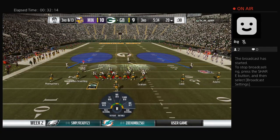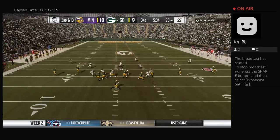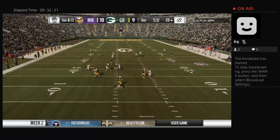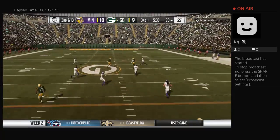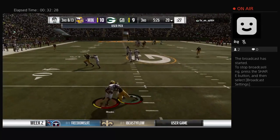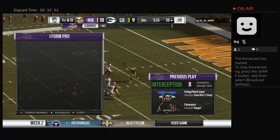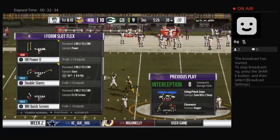An incomplete pass on that last play, and that means they'll need to come up with something here on third down. They'll set up a throw. He's going to sling this deep downfield. Into double coverage, and it's intercepted. Xavier Rhodes with a pick. And they have possession, and they have it at the 38-yard line.